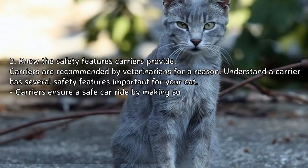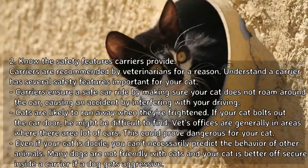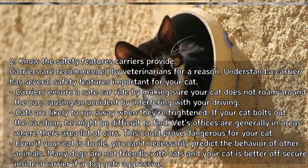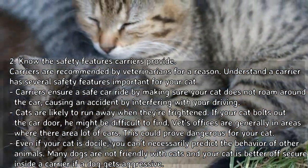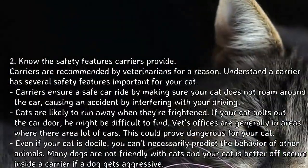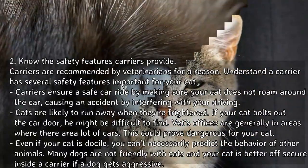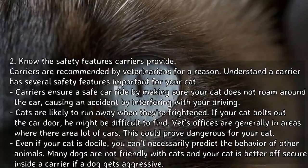2. Know the safety features carriers provide. Carriers are recommended by veterinarians for a reason. Understand a carrier has several safety features important for your cat. Carriers ensure a safe car ride by making sure your cat does not roam around the car, causing an accident by interfering with your driving.